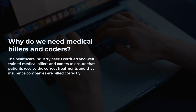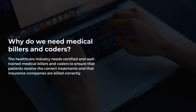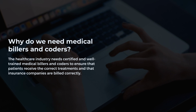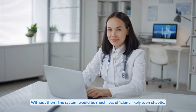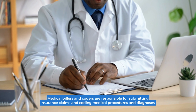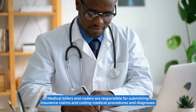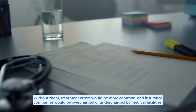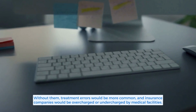Why do we need medical billers and coders? The healthcare industry needs certified and well-trained medical billers and coders to ensure that patients receive the correct treatments and that insurance companies are billed correctly. Without them, the system would be much less efficient, likely even chaotic. Medical billers and coders are responsible for submitting insurance claims and coding medical procedures and diagnoses. Without them, treatment errors would be more common, and insurance companies would be overcharged or undercharged by medical facilities.